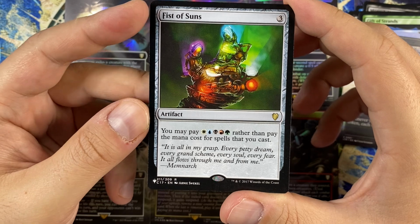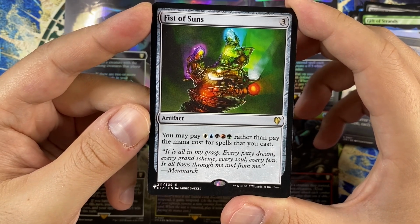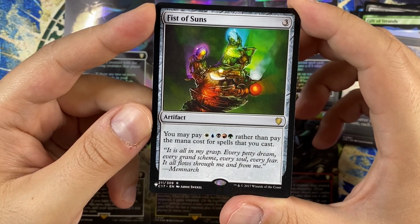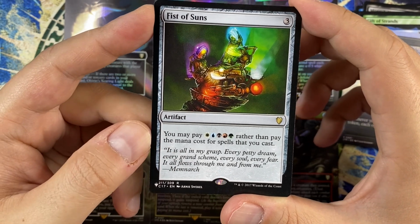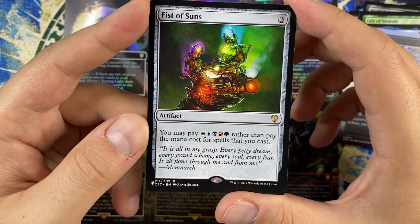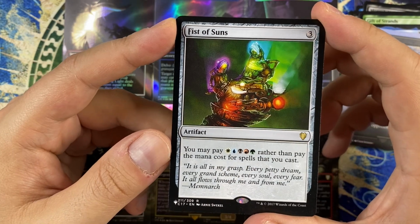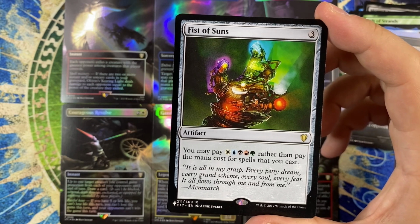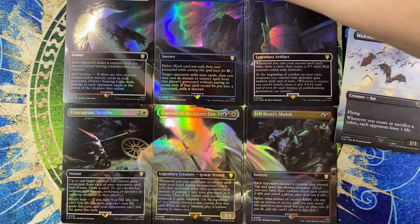And we have a card from the list. This is one of the commanders. I don't remember which one, 2017 maybe, I don't know. Feast of Suns. Rare artifact. You may pay all colors of mana rather than pay the mana cost for spells that you cast. Wow, that is very, very, very interesting. And it fits very nicely into the topic of the Invasion, Planeshift, and Apocalypse boxes we were opening recently. Really cool card. I'm going to put it aside.